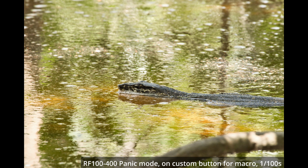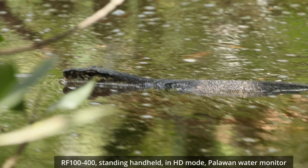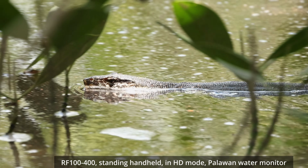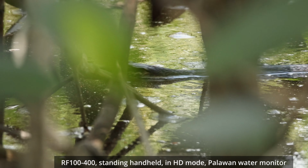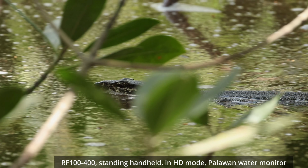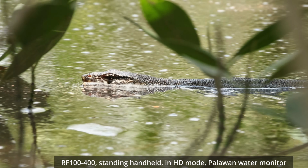And yeah, so this is a Palawan water monitor, if I'm not wrong, in slow motion at 180p, which is better than nothing. This is endemic to the Philippines. It can grow up to 2 meters long. This is a baby, I think, of 65 centimeters maybe. It swims very well.